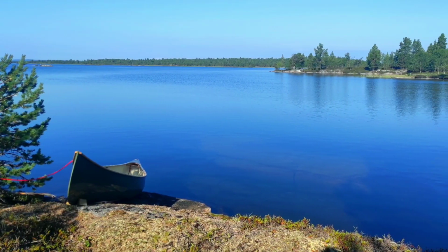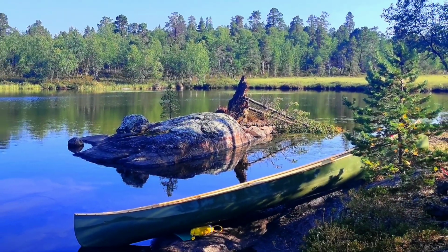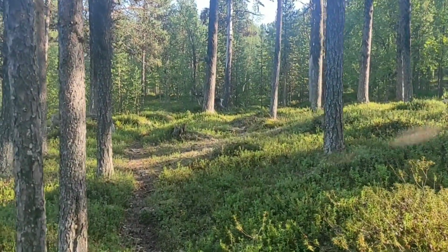Day 3 ended by finding a campsite not on the island but on the mainland. From there we made our way back to the car park where we had started our journey on Inari.